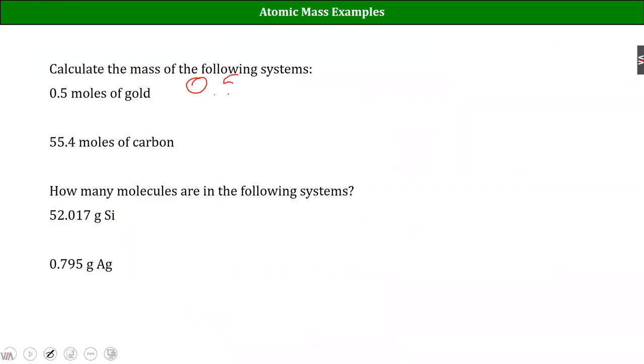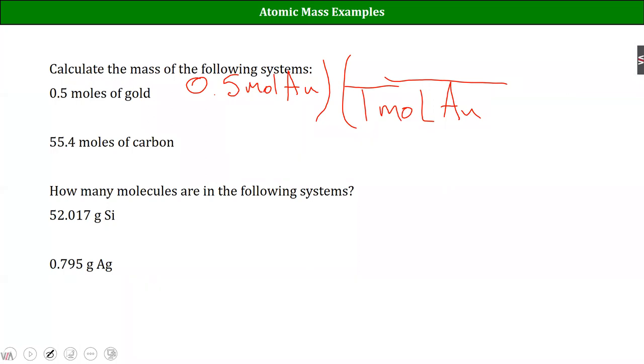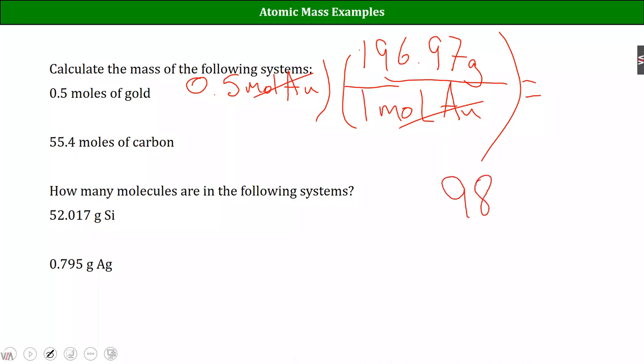So if I have 0.5 moles of Au, and if we had an entire mole of gold atoms, it would be 196.97 grams. Just set it up so moles cancels moles, and we're left in grams. So what is that? 98.4849, ish. My mental arithmetic is slow these days, but I can still cut something in half easily, if it's an even number anyway.